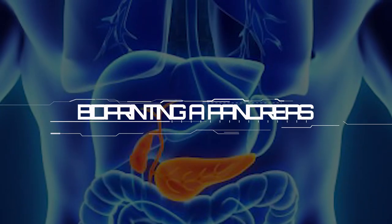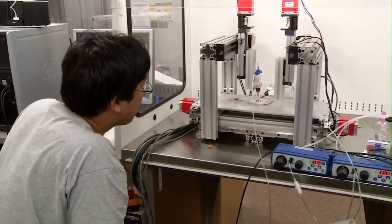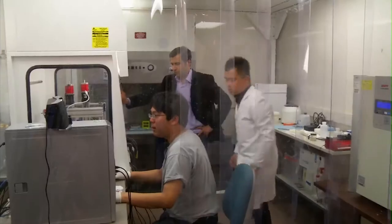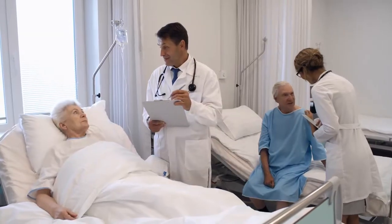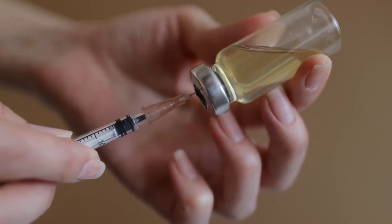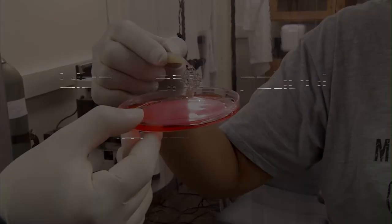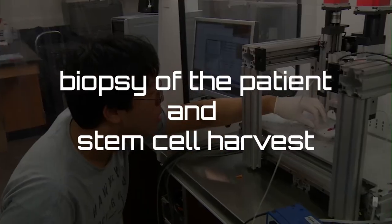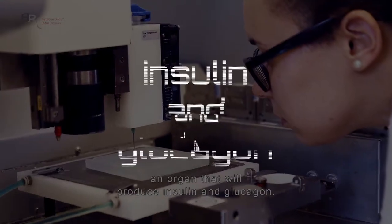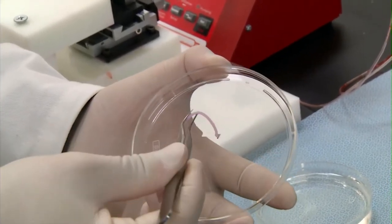Number 6. Bioprinting a pancreas. A team of scientists from the Foundation of Research and Development of Science has set itself the goal of developing a functional 3D printed pancreas by 2020, which will help diabetic patients avoid having to inject insulin and minimize the risk of related secondary complications, which often lead to death. For the bioprinting, a biopsy of the patient and stem cell harvest is first performed. The cells are then converted into cells capable of producing insulin and glucagon. These are then used as bioink to print the pancreas.